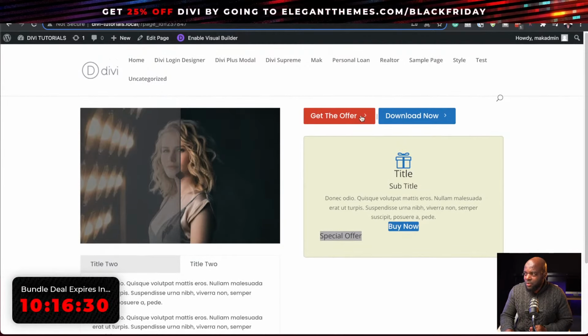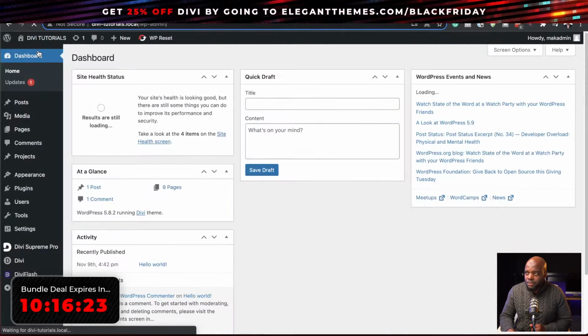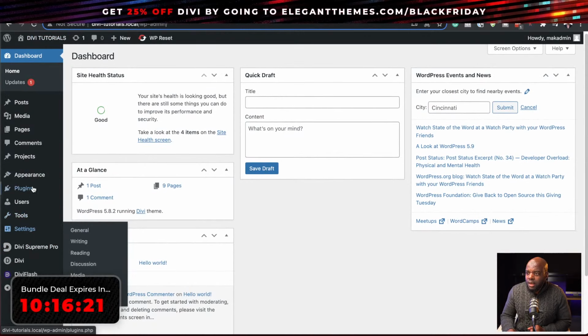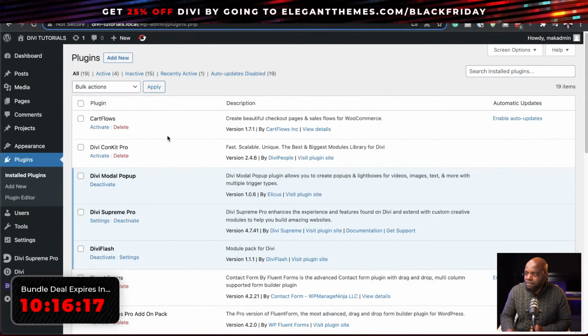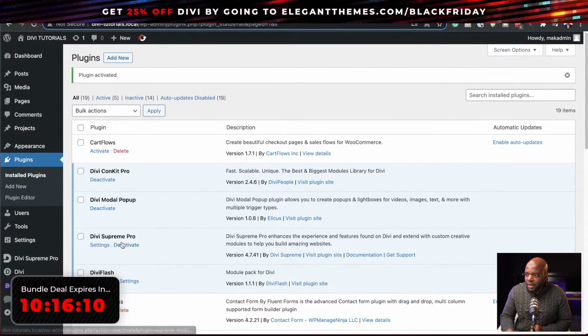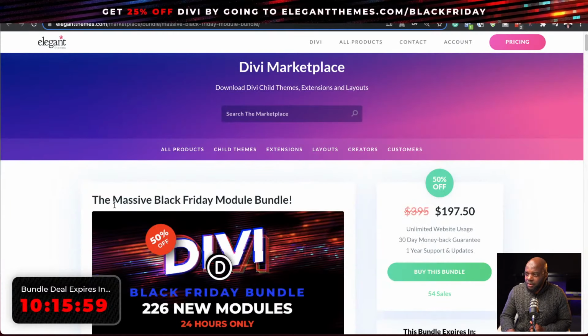And this is what I was playing around with. These are a few of the modules that I'm just showing you how they work. But if we come over here now to our dashboard and go all the way to the side, let's go to our plugins. If we take a look at all our installed plugins, here it is. In fact, this needs to be activated. This is the Divi Concrete Pro. We have the Divi Supreme, Divi Flash, Divi Modal Pop-Up. So all these are what is in this bundle right here.